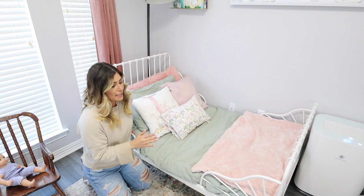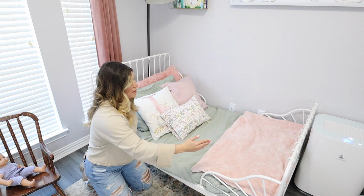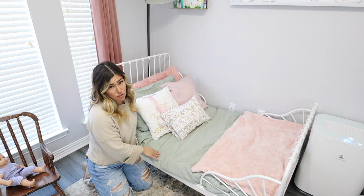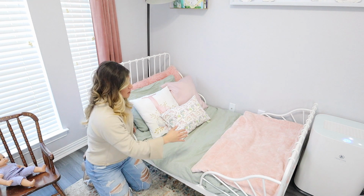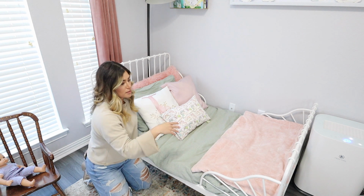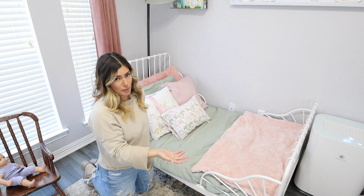But the Minnen bed is an adjustable toddler bed. So this is on the second level. The toddler bed is much smaller than this, and we also got the adjustable mattress for it from IKEA as well. So the adjustable mattress actually comes as a toddler size, and then it comes with 2 more pieces, so a middle piece, and then you can add on another piece to make it a twin-sized bed.